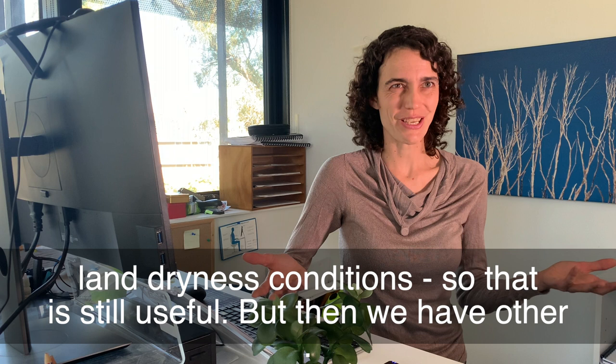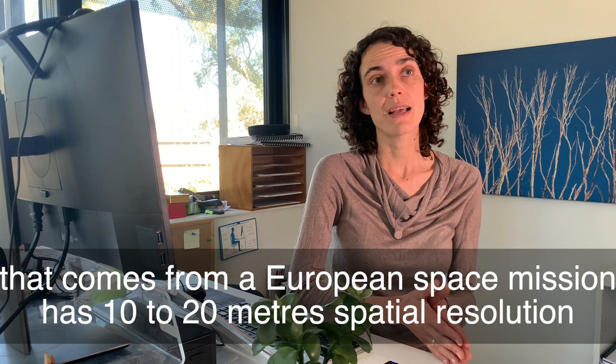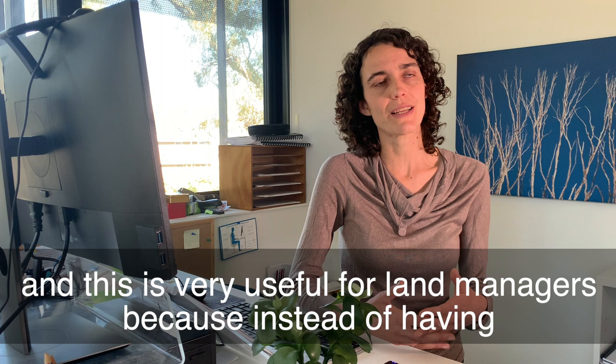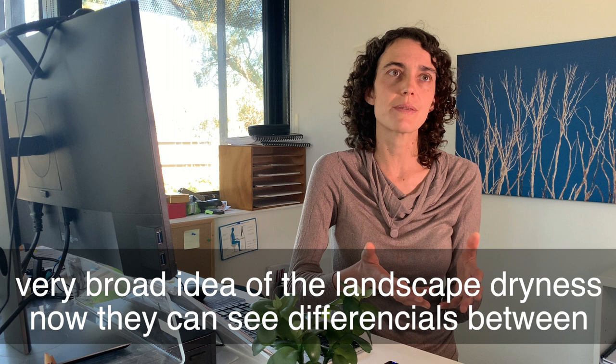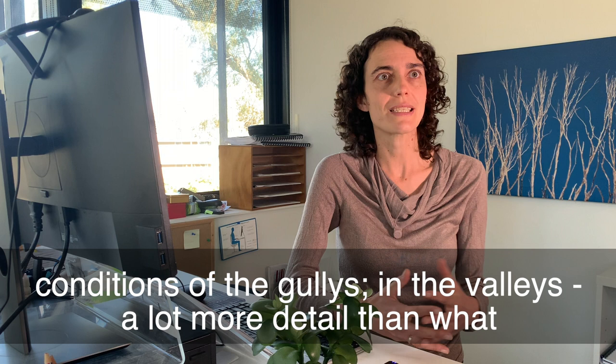So that's still useful. But then we have other satellite data that has a lot more detail. For example, Sentinel-2 data that comes from a European space mission has 10 to 20 meters spatial resolution. So as you can imagine, that gives you a lot more detail. And this is very useful for land managers, because instead of having a very broad idea of the landscape dryness, now they can see differences between aspects of the topography. They can see the differences in moisture content conditions of the gullies in the valleys, and a lot more detail than what a 500 meter pixel resolution can give you.